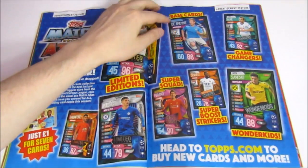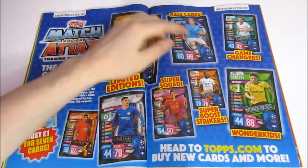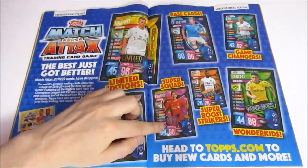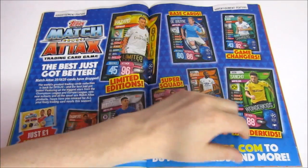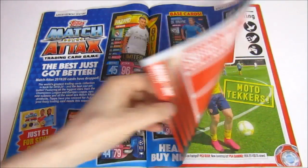Yeah, then there's the base cards, and then we think the tin cards are going to be Game Changers, Wonder Kids and Super Boost Strikers. I think there's another one as well. Yes. And then we have the Super Squad, which is interesting because last year Super Squad were the limited editions. So they've kept it, but kind of demoted it a little from limited editions to just a special insert.